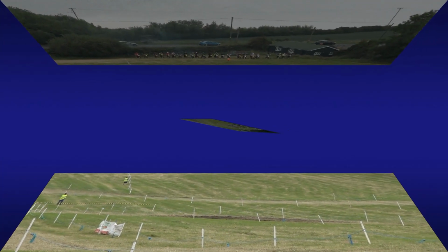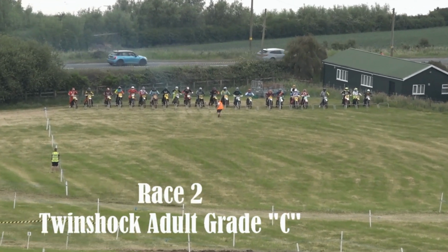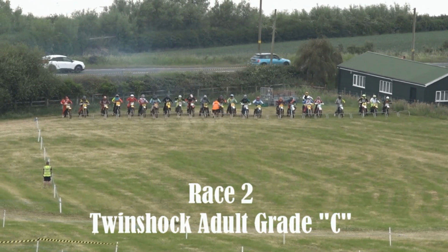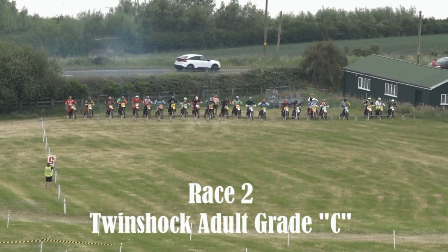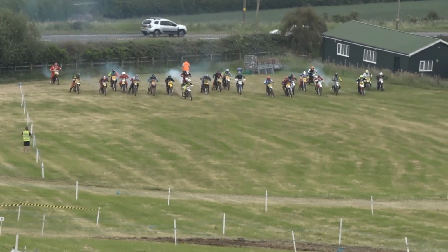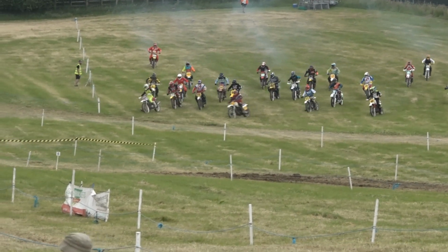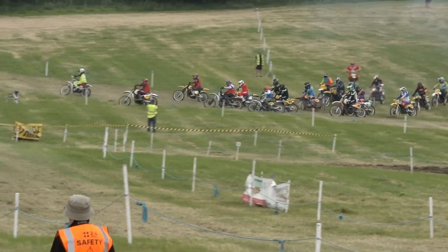So that brings us on to the first of the 3 twin shock races for this evening's race programme, and this is the twin shock adult grade C class. Quite a good turnout of riders for this first twin shock class of the evening.